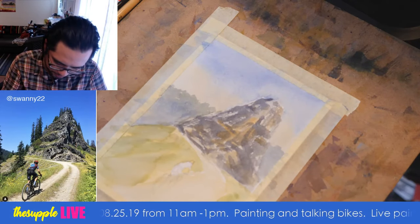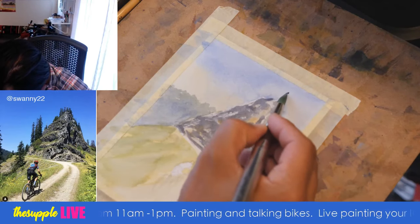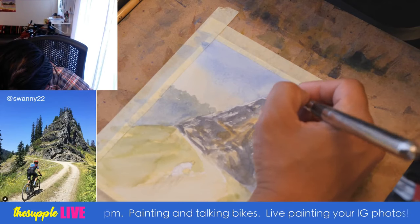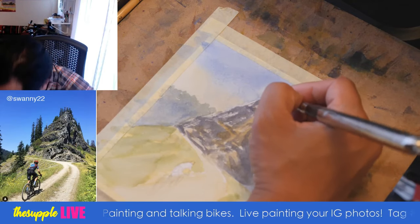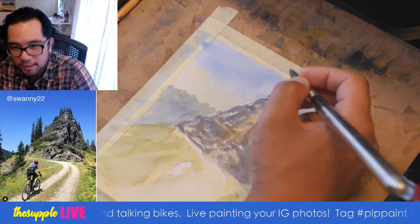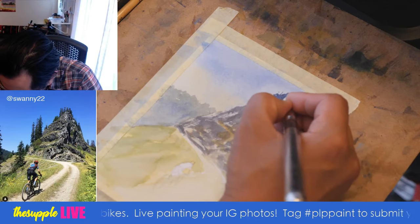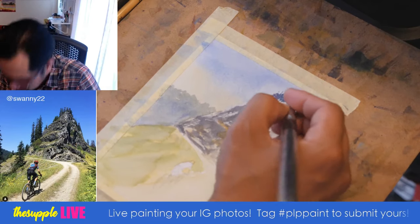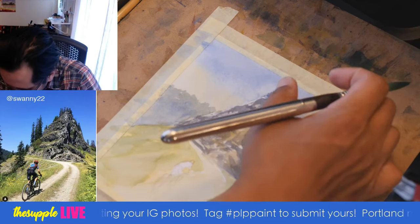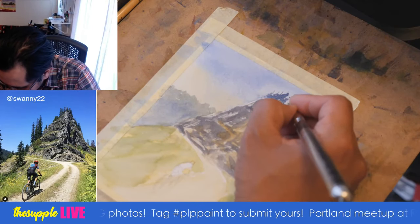Okay, that makes it too green. Okay. So there are these kind of funny trees popping up out here at the top, filling them in. Try not to make them too dark. I think I might have gone too dark on them though. So, let's see.